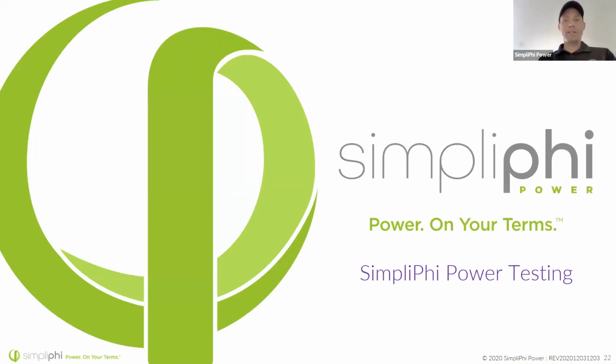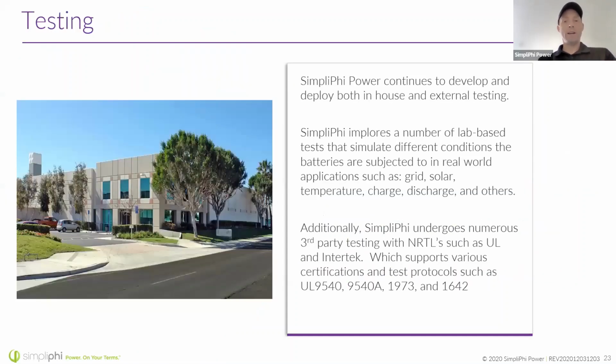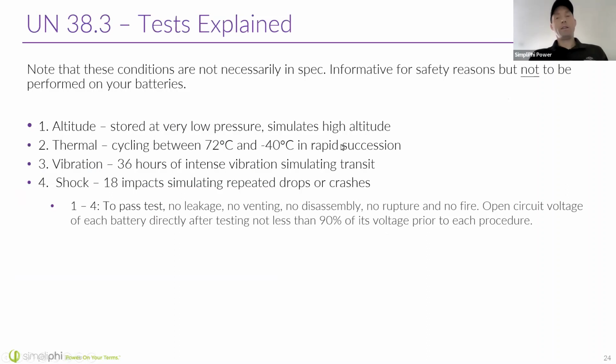We've gone through a lot of testing. SimpliPhi Power has an extensive testing program, and we've gone through UL testing. Some of the types of tests that we've gone through are UL 9540, UL 9540A, UL 1973, and 1642, and I'll be talking a little bit about those. We've spent a lot of time at our headquarters, which is shown there, improving the batteries and really trying to optimize batteries for extreme environments and making sure that we have a long life for our customers.